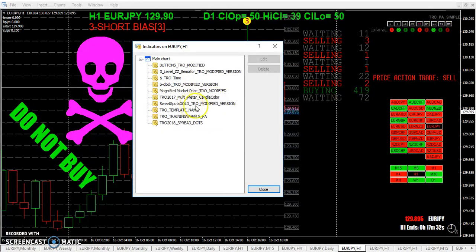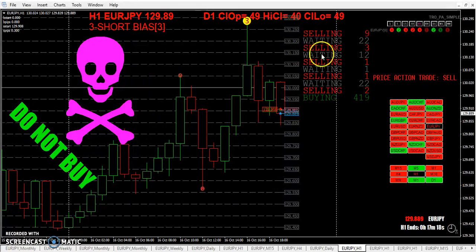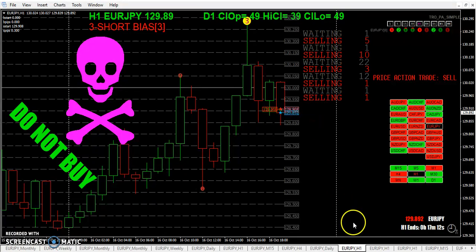Multimeter candle color, we talked about. The sweet spot gold places the line, so we need that template name. The training wheels, price action, if you don't need it, then you can take that off. And the spread dots give me what's selling. Looking at the spread dots, is it necessary? No, it just helps with timing, so possibly yes.